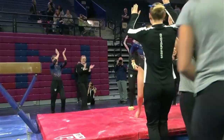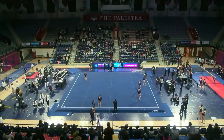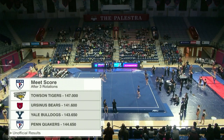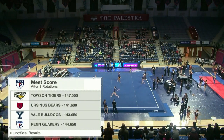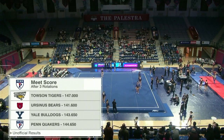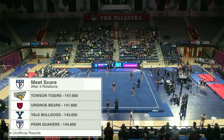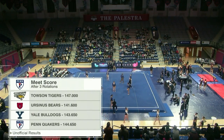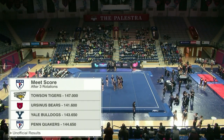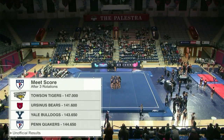Get you set for the fourth rotation here from Philadelphia. Let's give a little bit of a shout out to this crowd in a second as we take a look at the scores after 3 rotations. Towson, a very strong start in their first two rotations. Second one a little bit down, but still very good possibility for a good team score here today. 147 through 3. Penn coming second overall on the field, 144.65, followed by Yale and Ursinus rounding out things through 3 rotations. But also, you mentioned Penn going on the floor.